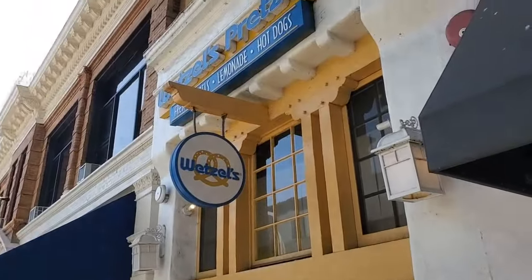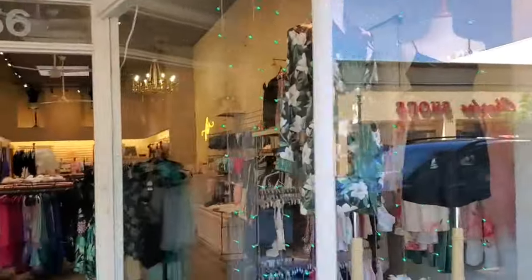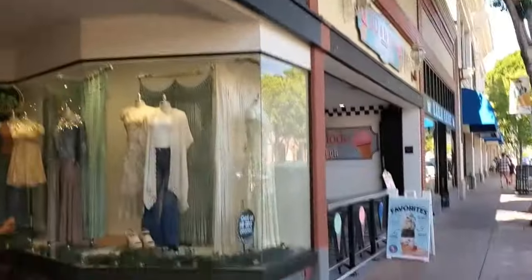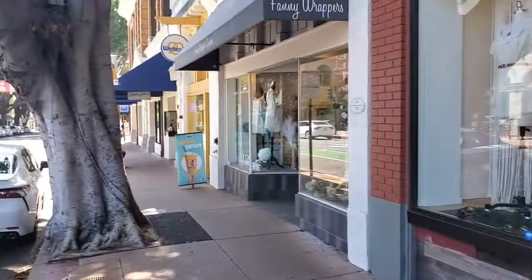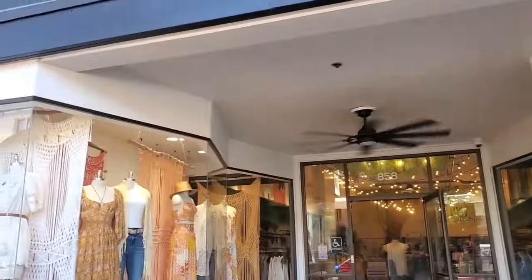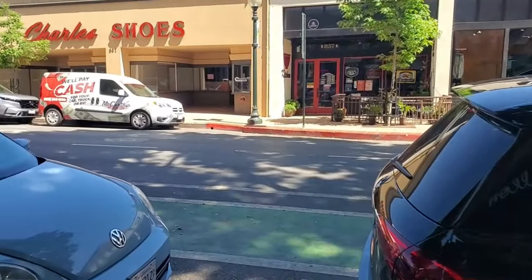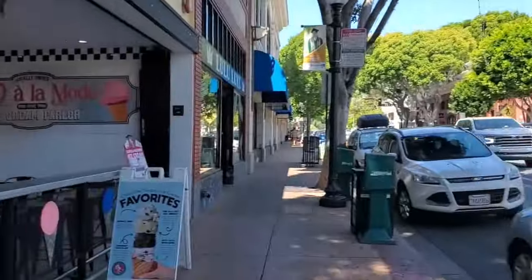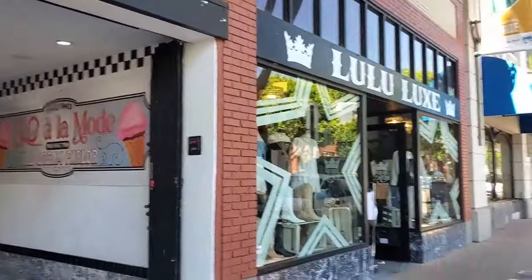Fanny Wrapper's Lingerie, right next door to Wetzel's Pretzels. It's a lingerie store. Next to that, Under the Willow, another clothing store. I swear we saw that dress in a window back there a ways. I could have sworn we saw that same dress. Slow a la Mode Ice Cream Parlor. Charles Shoes. Lulu Lux.